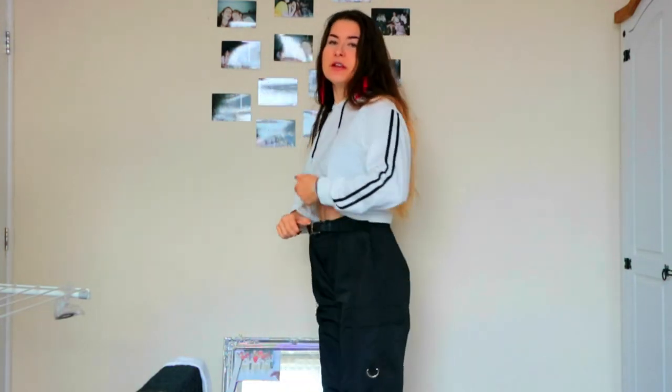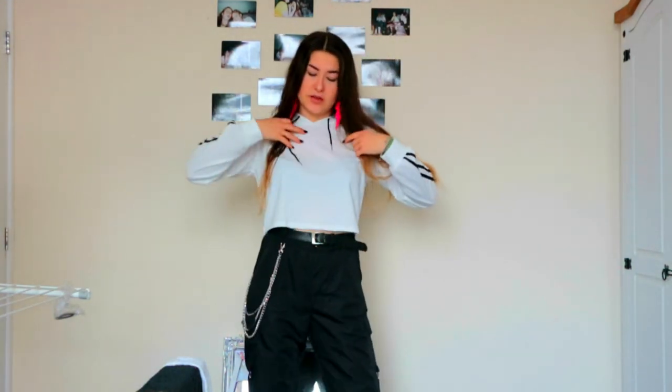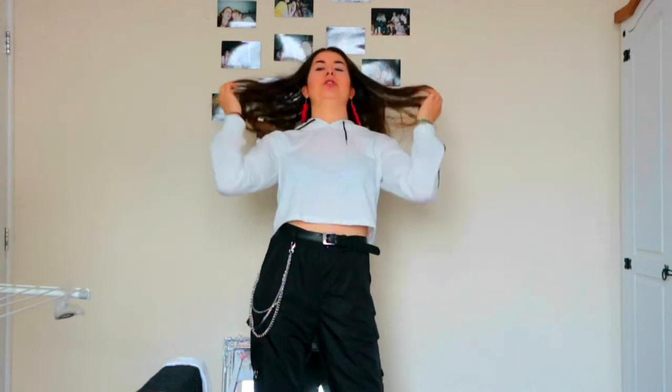So, as you can see, I put it on, and here are my thoughts. These jeans, I like them, but they're too big. I think they would have fit me better if I ordered an S. But this sweater, or this crop top, or whatever it is, this is great. The only thing is that it's see-through, and you can clearly see what bra I'm wearing, so.